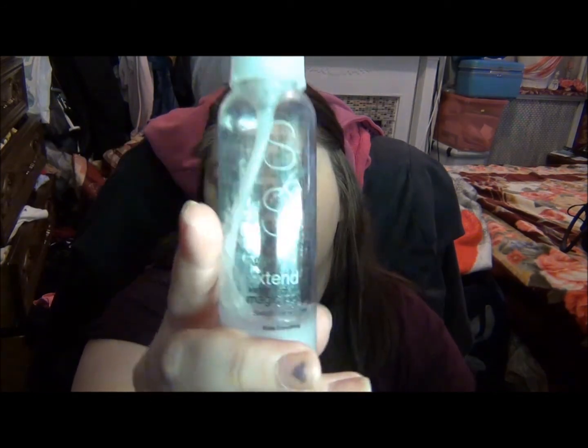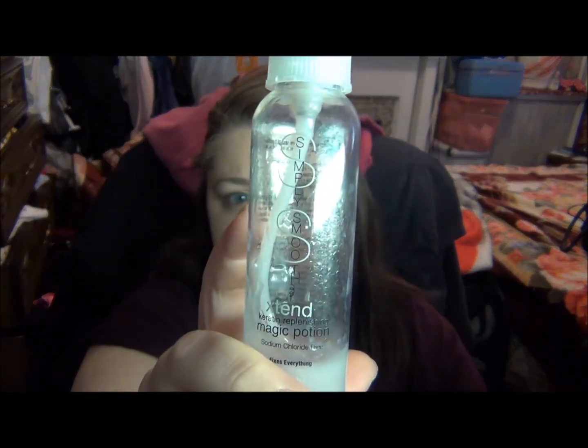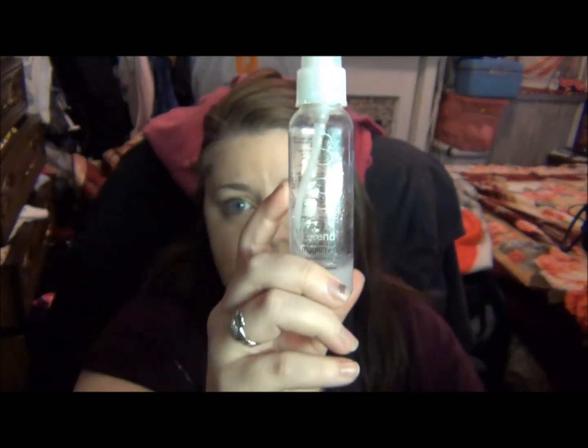I know Paul Mitchell has some stuff too, Redken. I mean, all different brands have a lot of stuff for taming frizziness. The 2 products that I mainly use, I have a cream here. This is the Simply Smooth. I'm almost out of it. It's for a keratin treatment, but you can use it in your hair if you don't have a keratin treatment in it.